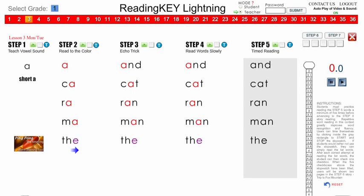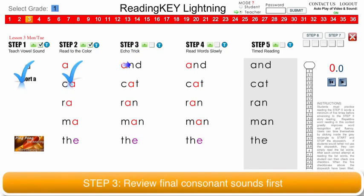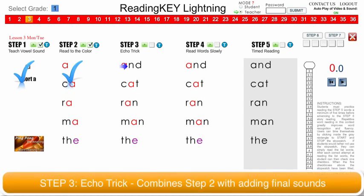Okay, so when the student can do the stop at the vowel sound trick with all of these words and say that last final word, we go to step 3. And here I just talk about the final consonant sounds first. And then we have the student do what's called the echo trick, where I do the step 2. I will say the sound up to the color, and then they will say the whole word by adding the final sound. So here I say ah, and they say and.